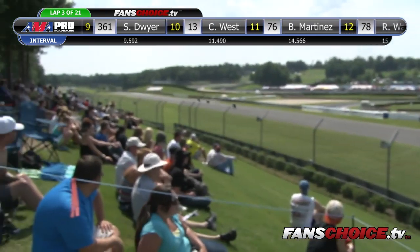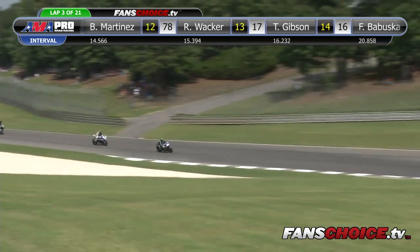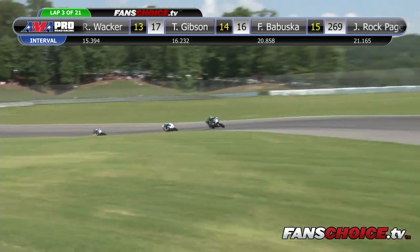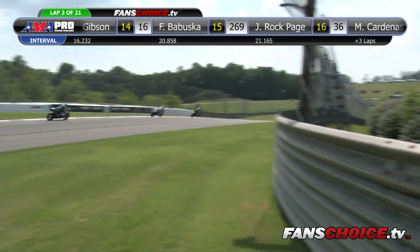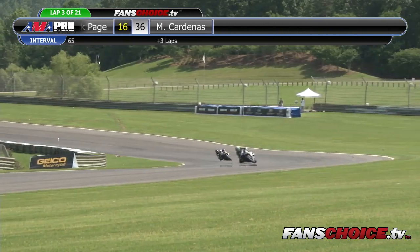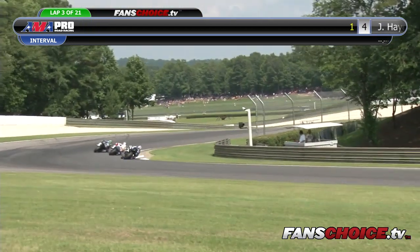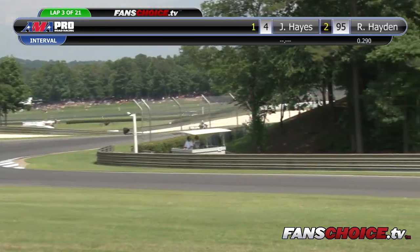This is a long race. This is 21 laps in about 93 or 94 degree high humidity day. And it's early yet in this one. 3 of 21, so we're looking at a long way to go, Scott. Physical conditioning is going to matter, I would think, wrestling these big bore superbikes around this place today.